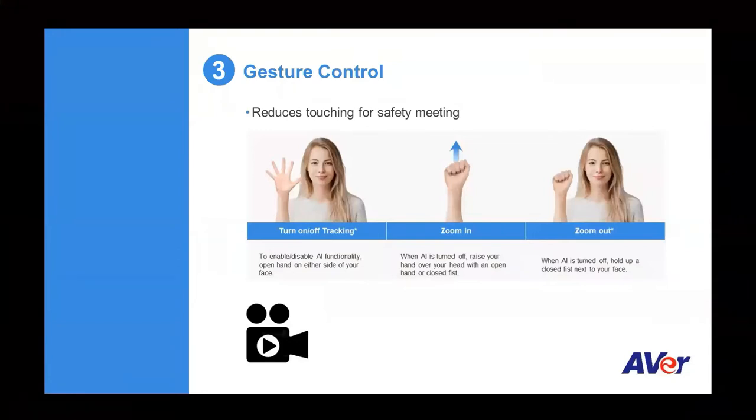Gesture control reduces touching for a safety meeting. To enable or disable AI functionality, open hand or either side of your face. To zoom in, raise your hand over your head with an open hand or closed fist. To zoom out, hold up a closed fist next to your face.